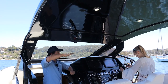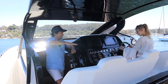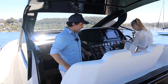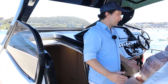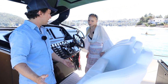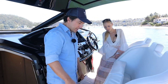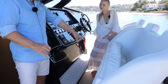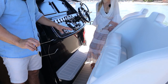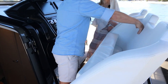The bow rise on acceleration is minimal, so your visibility is good, and you've got plenty of space to move around here. In terms of guests, it's designed for two, but I think this is space enough for three. You've got that middle section as well. I like how you've got the individual flip-up bolsters. So if I want to stand and you want to sit, it's not going to interfere. And I like how the seat really cups you in.